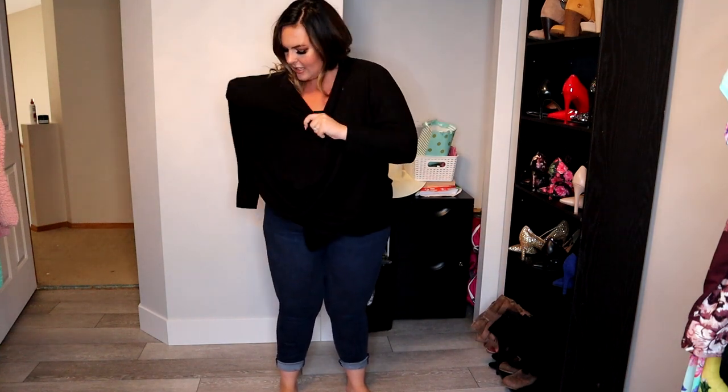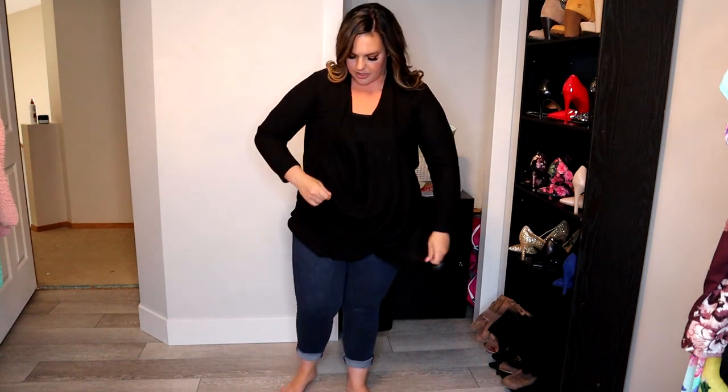That's me teaching you a little trick when you have these little front tie type sweaters. Anyway, again, this is a 1X and it is $44.95. Yay. Now I'm going to show you the next color.